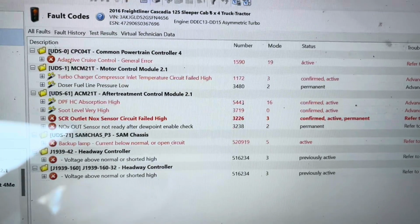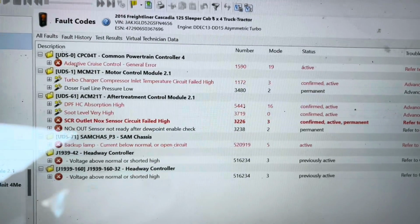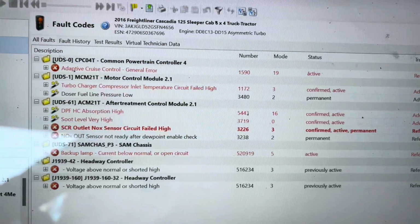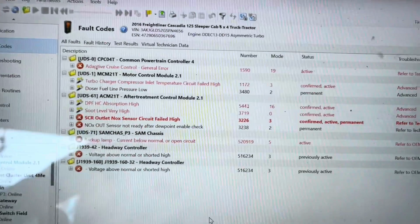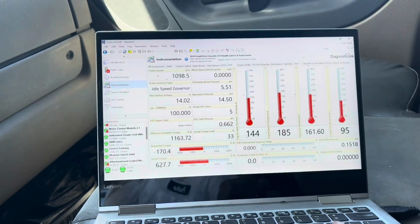The other code, the DPF HC Absorption High, will clear once the regen is successful. Soot Level High, same thing, that'll clear once it's successful. Once I connect the sensor to the turbocharger compressor inlet temp, again, on the elbow, that code will automatically go inactive. So, really quick instrumentation.